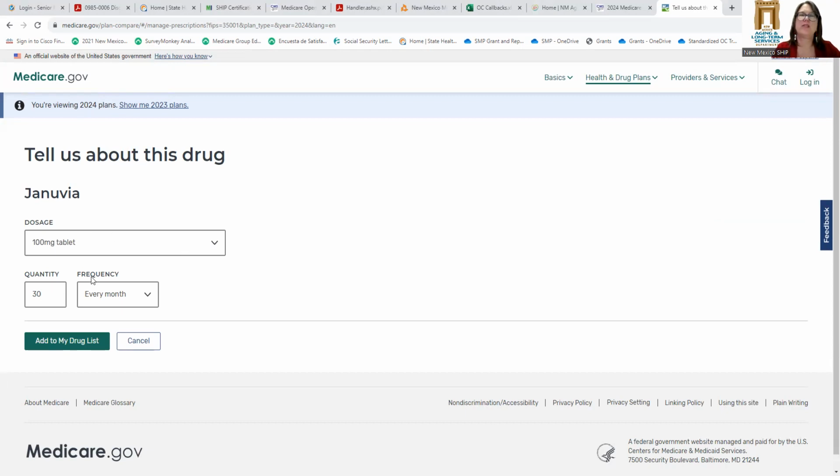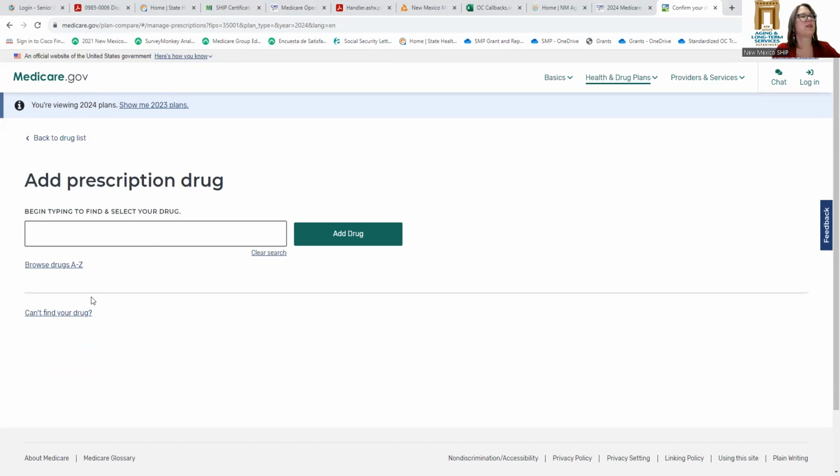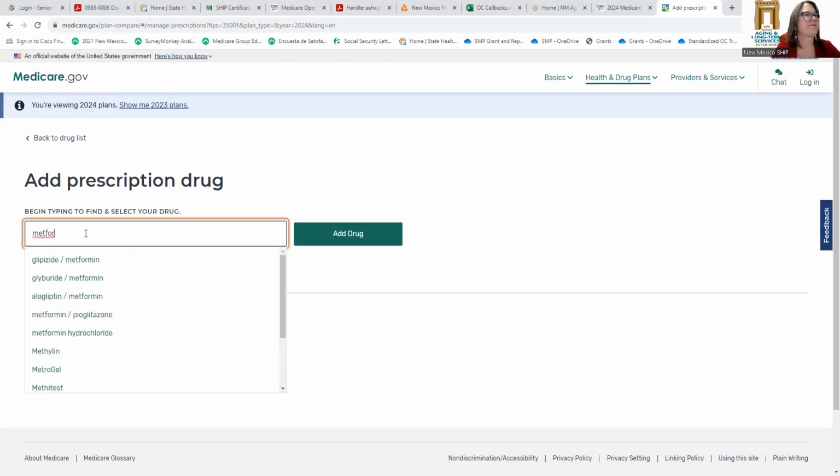The next thing you're going to do is put in the dosage, and it's really important that you put in the correct dosage. In this case, I'm just going to stick with the default, which is a 100 milligram tablet once a day, or quantity 30 per month. I'm going to add that to the list. We're going to put another one in here. We're going to choose metformin.